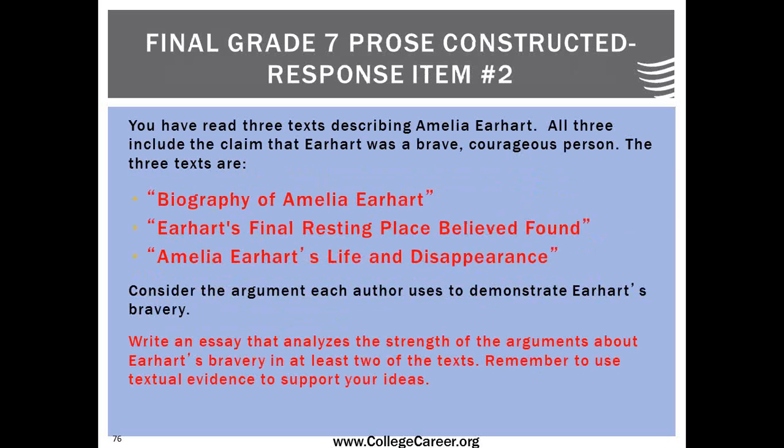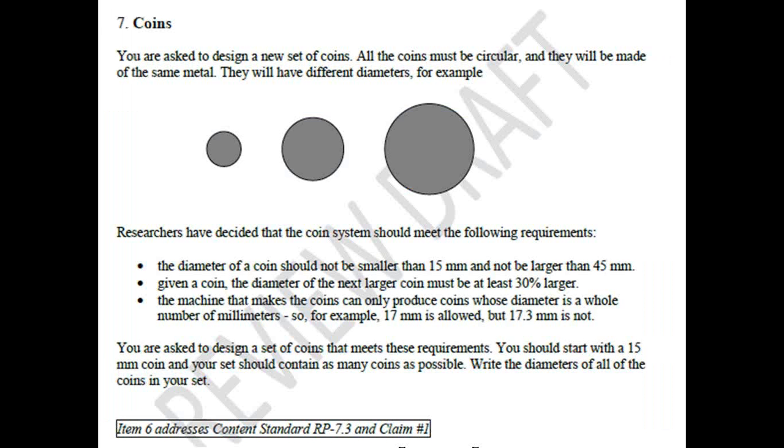The NAEP tells us we just have to write between 4 to 5 times a week. We have to use technology. We have to use the thesaurus. And it's the same thing in mathematics. Here's another example, an exemplar in the 7th grade. I'm going to have to read advanced text. I'm going to have to figure out the requirements of my performance task. Here I'm going to be designing a new set of coins. Read very carefully, look at the mathematical evidence, and then design my set of coins and explain why it came to that particular design.